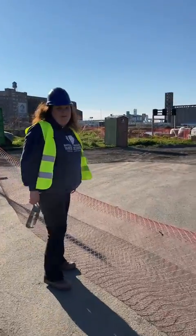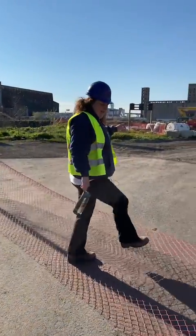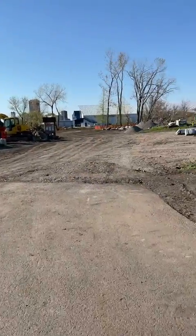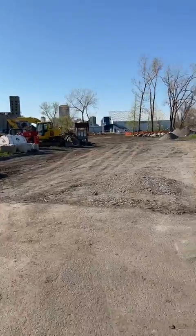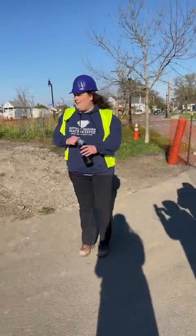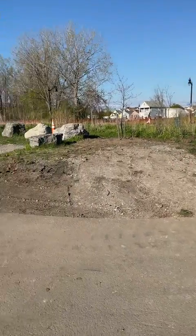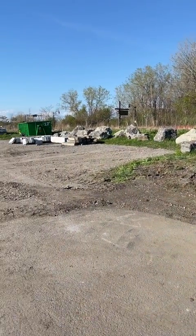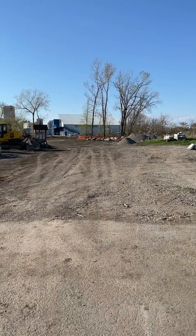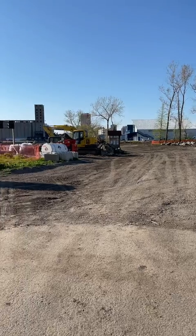By that I mean we're just going to step right over this construction snow fence. Please watch your step as you are filming. Thank you kindly. So right here it might not look like much, but this parking area used to be just an asphalt pavement, and we're going to make it slightly larger. It's going to accommodate around 15-20 cars with some handicap parking.